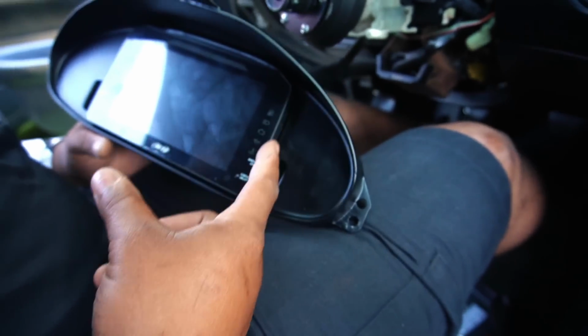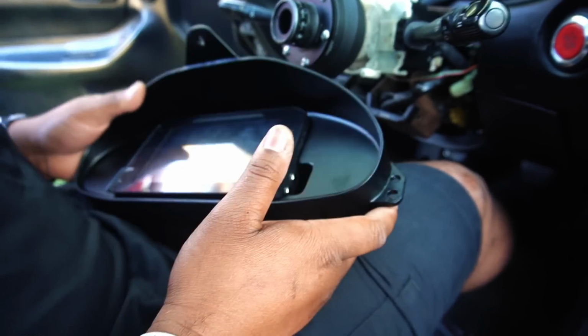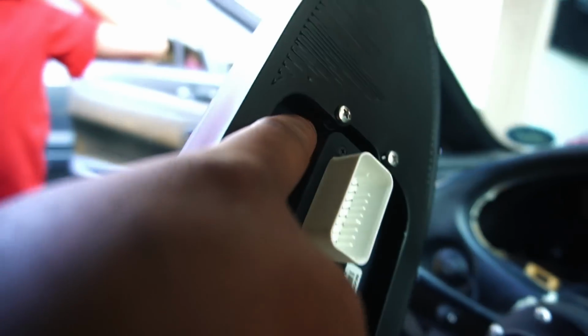You got 2 options here. You can have it with this little lip, or we could take off the spacers and then you can have it for that flush. I'm gonna keep the lip. See these little spacers right here? These little rubber things? Yeah, you can take those off? They screw out. Oh, that's cool. So I can even make the dash more flush than I wanted to, but I'm not gonna do it.